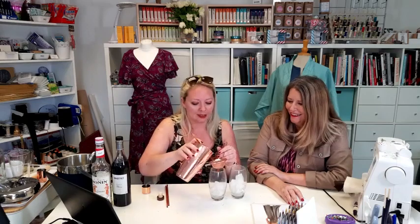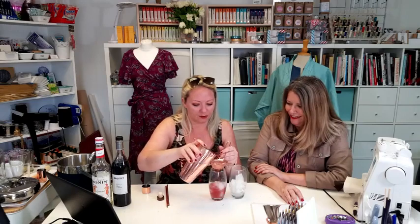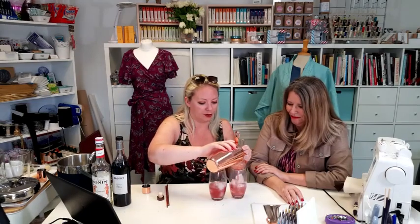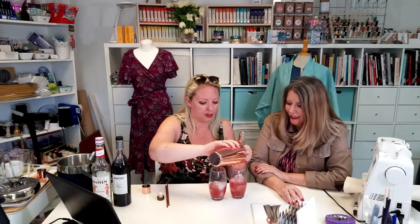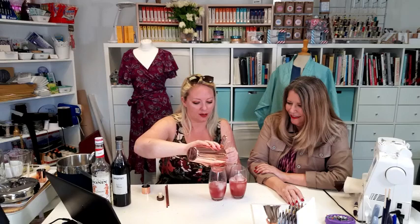Oh, black raspberry is Chambord. Honestly, I don't know where my brain is today. You know this stuff. I do. Pretty colour. It is a pretty colour. Okay.